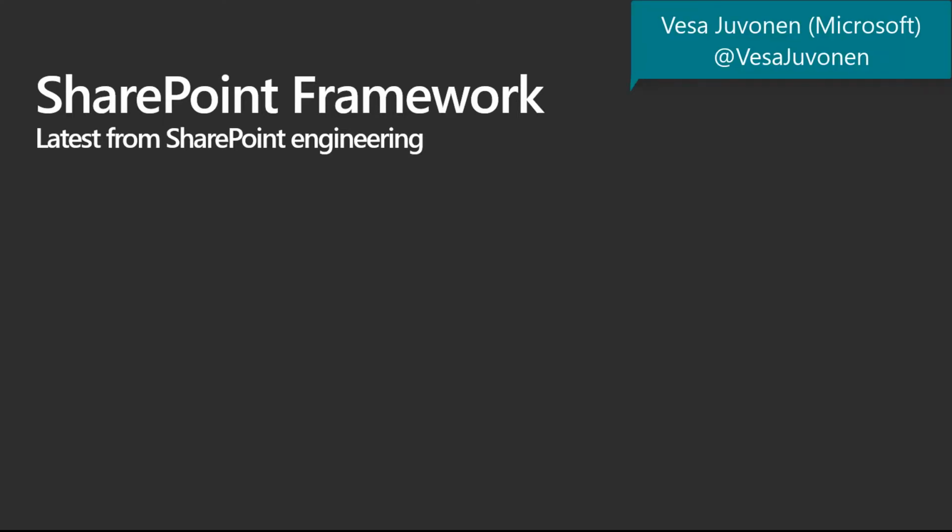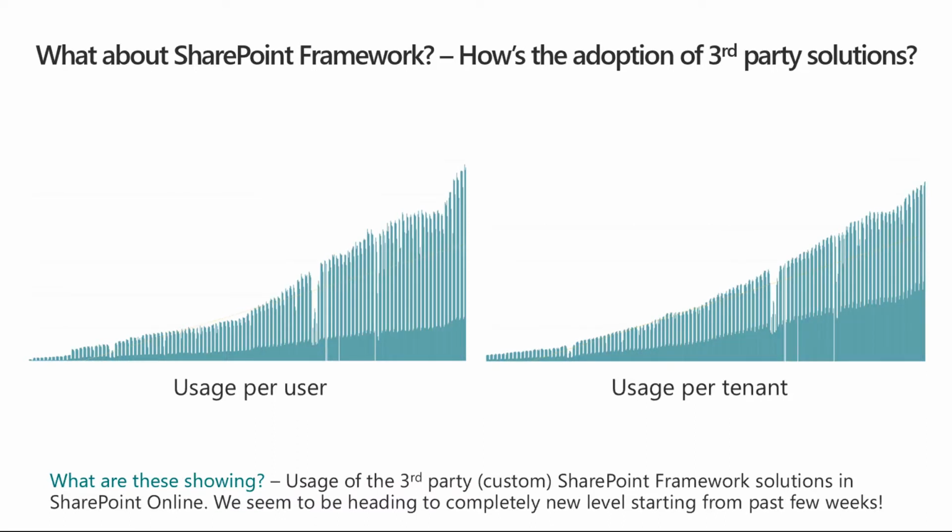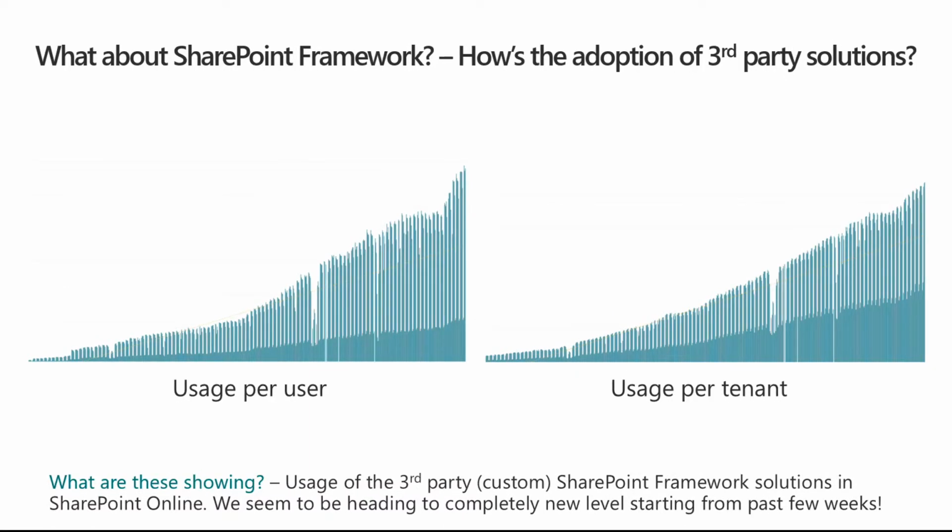So a few updates from my side. First of all, numbers are looking insanely good still. As you can see, the last weeks have been pretty crazy, considering that in summertime the adoption always slightly slowed down. And then at the end of August, it started skyrocketing again. So we are growing at the rate of 10 to 15% month over month, which is quite awesome, because it means that people are loving SPFx and modern experiences and building stuff on SPFx either for Microsoft Teams or for SharePoint, or actually for both, because the same implementation works on both sides.